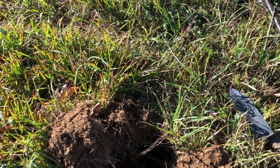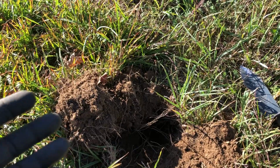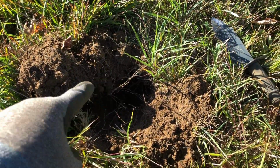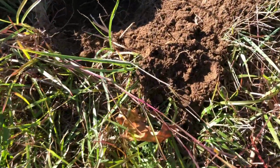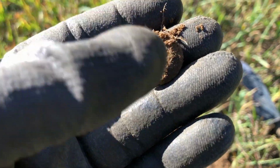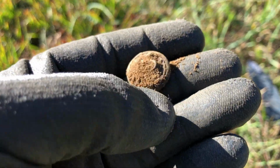I feel like this video is just going to look like me looping the same clip over and over again. I got another low signal, about an 11, maybe 3 or 4 inches down, not very deep at all. Pulled it out, and you guessed it, it's another button. Ooh, it's pretty. Look at that. That's so cool. Oh, wow.